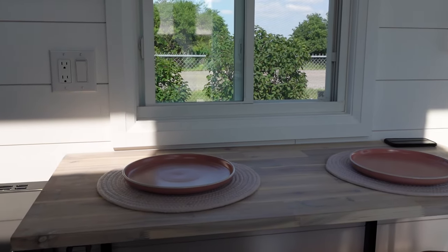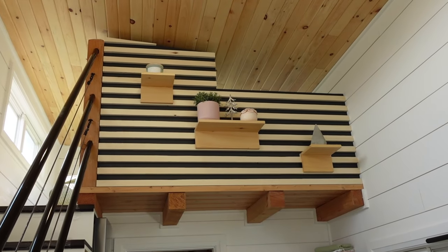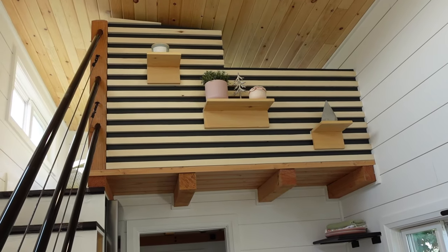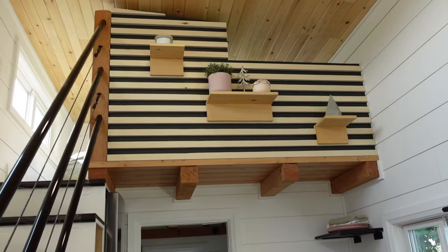It was fun to do the decorating and stuff. At first, I really hated the color I chose for the feature wall. It was before I put the black railings in. Once I put the black railings in, it really sort of tied everything together. Yeah, it looks really nice, actually. Thank you.